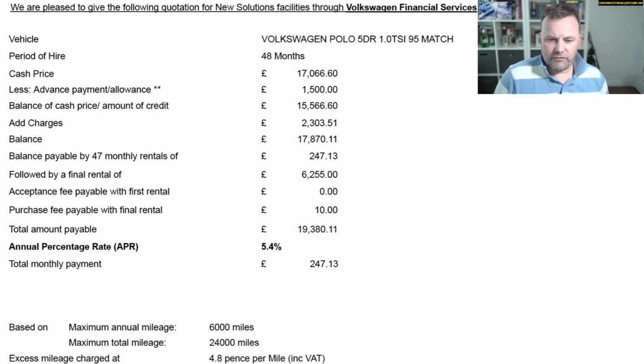It's telling us it's 5.4% APR. It's telling us that there's a 6,000 mile per annum agreement in the PCP. That really only affects the agreement if you hand it back at the end. Most people would part exchange before that. So mileage isn't that important on a PCP, unless you want to take advantage of that guaranteed future value at the end and you want to hand the car back. However, it's 6,000 miles per annum, it's 5.4%, it's a monthly payment of £247.13. So this tells us a lot more information.